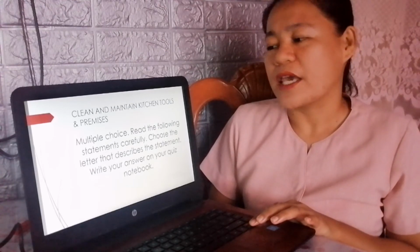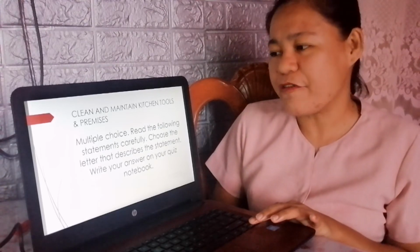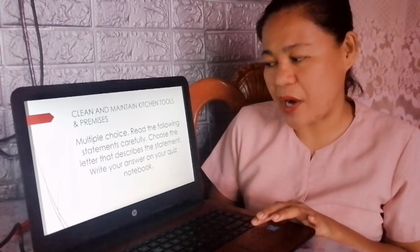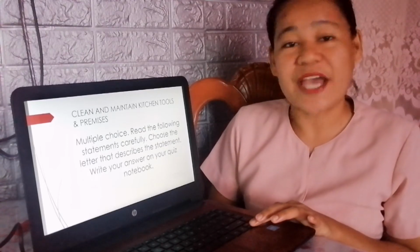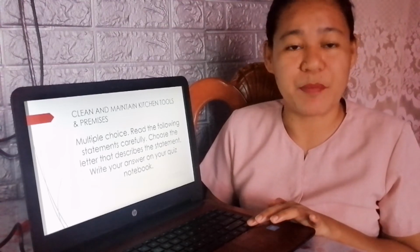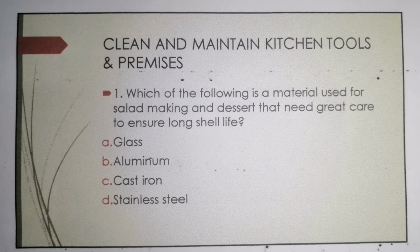Instruction. It's a multiple choice test question. Read the following statements carefully. Choose the letter that describes the statement. Write your answer on the answer sheet provided by your teacher. Number one question. Which of the following is a material used for salad making and dessert that need great care to ensure long shelf life?